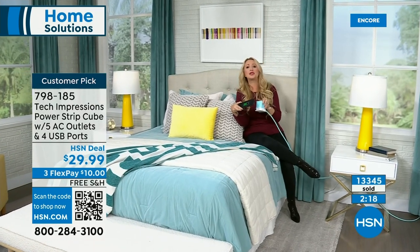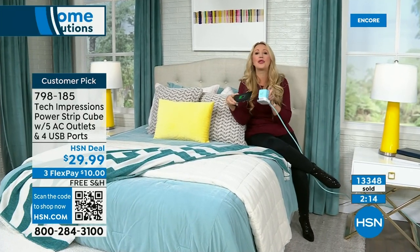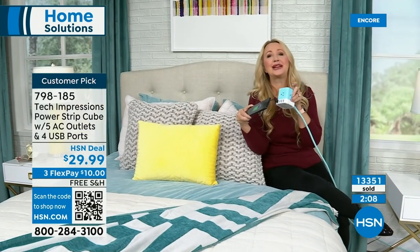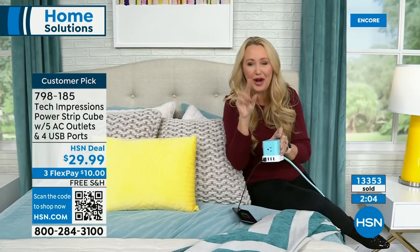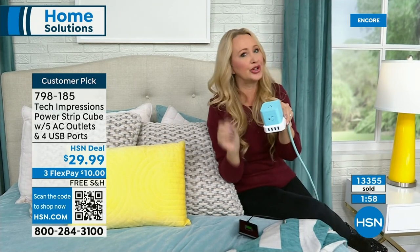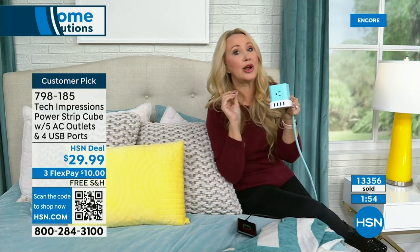So I could be sitting here using my phone, using my computer, using my tablet, because now I have that power that I can bring to me. You don't have to worry about, even if you're plugging it in behind furniture, you're bringing that cube to exactly and precisely where you need it. One outlet, not two, just one. You could actually plug in two of the cubes, and it turns it into five of these grounded three-prong outlets with surge protection, plus four of those rapid charge USBs. Great for the dorm room.